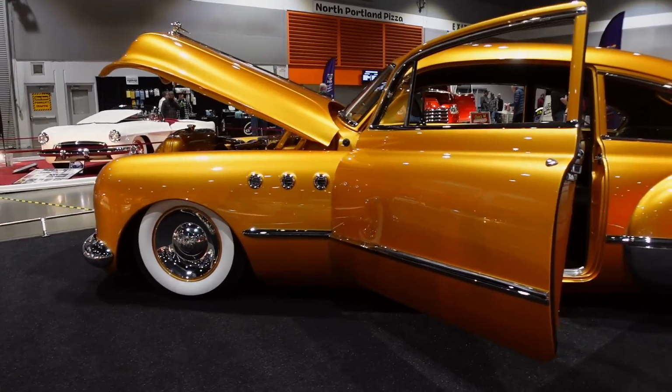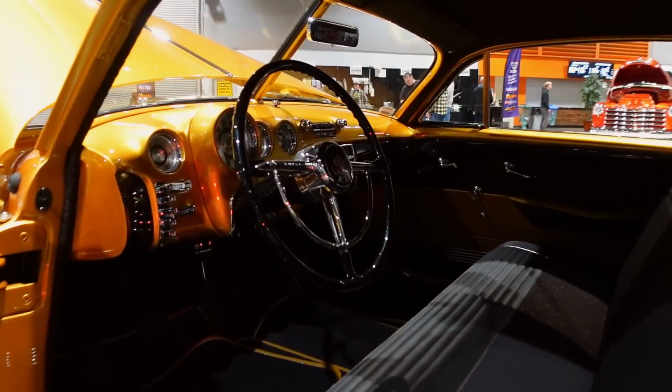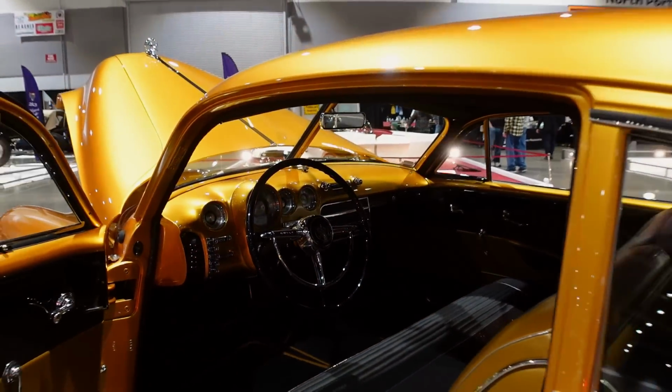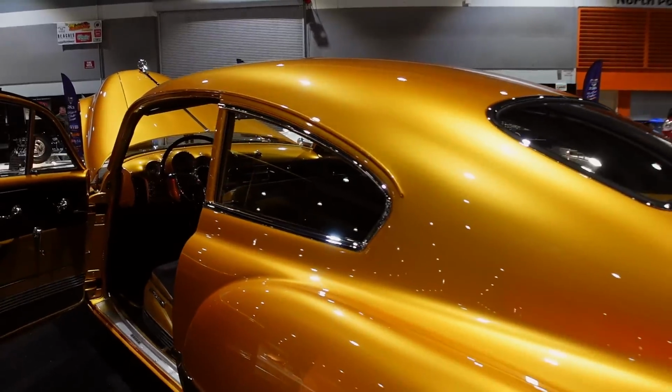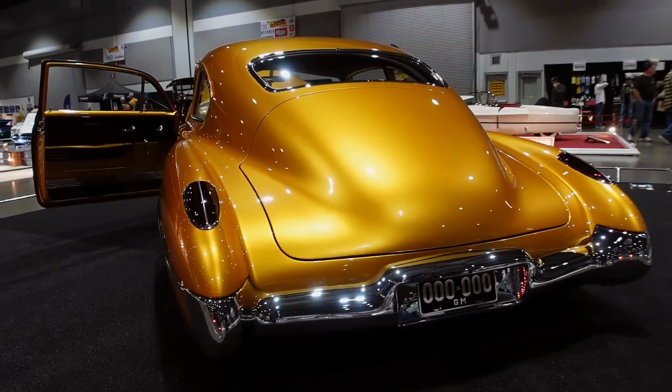There you go. It's very Art Deco. I mean, it is gold. So it's an Art Deco car. So why not? Yeah, well, it does. Anytime you see this body style, that's what I think. Yeah. So yeah, it's gorgeous. Customs are definitely our favorite.